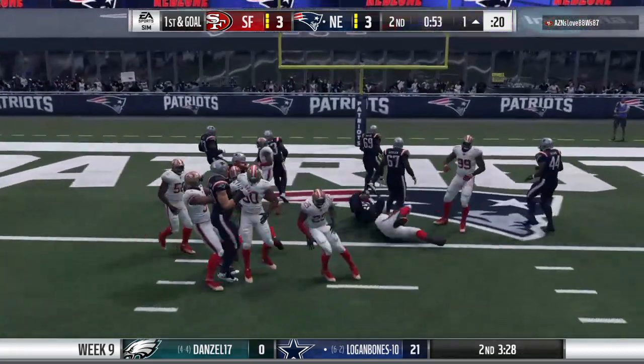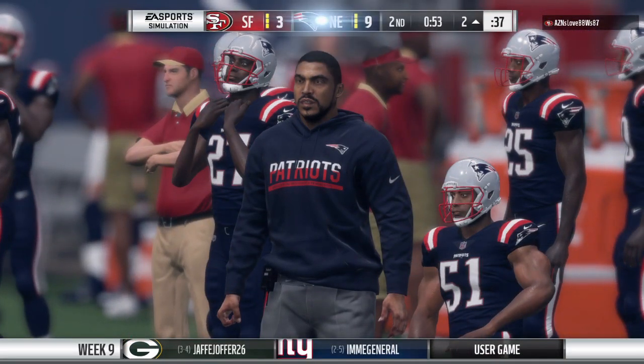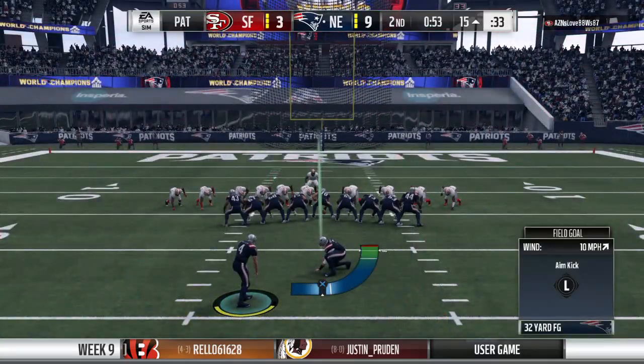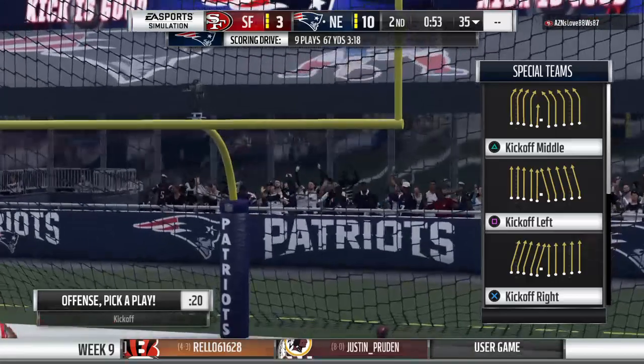They'll try to run it in with Elliott. And he's over the line and into the end zone for a Patriot score. Ezekiel Elliott hitting double digits with his 10th touchdown of the season. And the Pats able to cash in for 6. And he knocks it through.